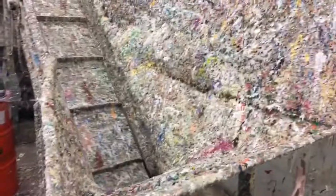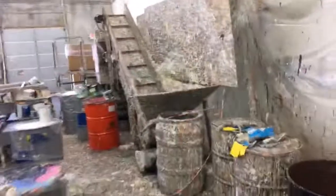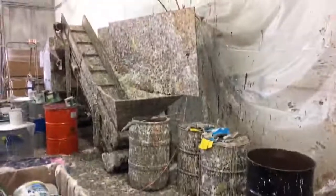So this is one of the most beautiful things I've ever seen in a paint facility. This is the can crusher here. So that must be the backstop for the cans. The cans go there. That's cool. I really like that.